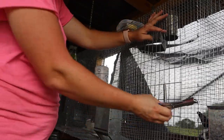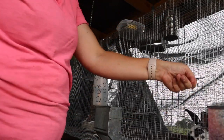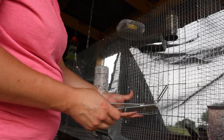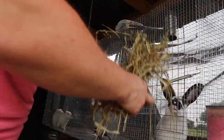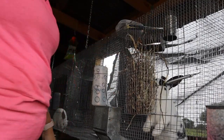There we go. Hay feeder. It's on the fence. Clearance of the grain feeder. There we go. Nice handful of hay, and stuff it down in there.